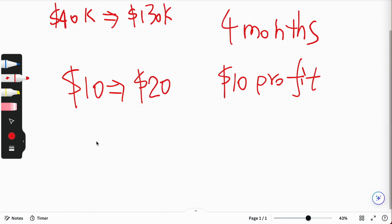Let's also assume it takes you 10 minutes to handle one item. And this 10 minutes will include sourcing the item, listing it online, and packing the item. And then, of course, based on our assumption, it will sell 4 months later. And then in 10 minutes, you will make $10. And that means your hourly pay is $60.